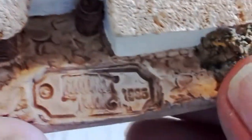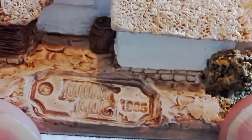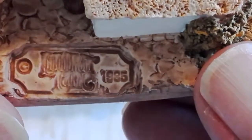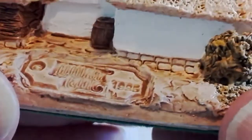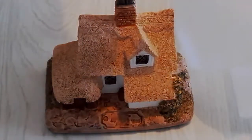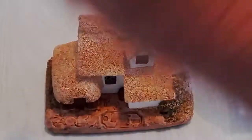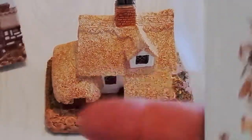Okay, what have we got here? That's like their mark. What does it say on it? 1985? Yeah. There you go. But you get a deed with these things. Yes, you win that. And here's the list of all the other things they do.